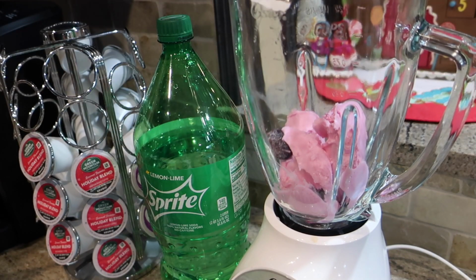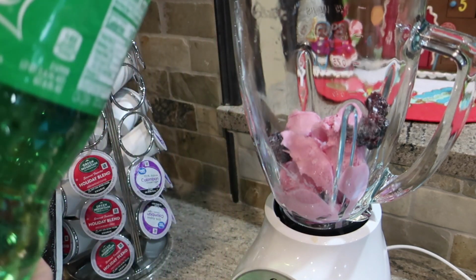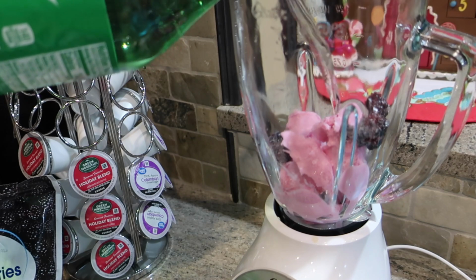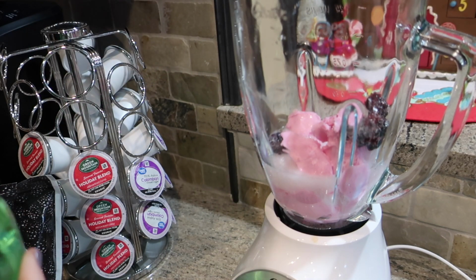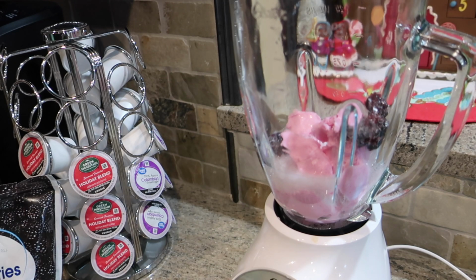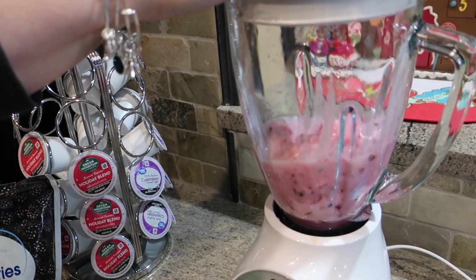You can add any type of frozen berry that you have on hand. Then I'm going to add some Sprite. You could also try White Claw or a champagne as well, just anything that's kind of fizzy. And you can see that that'll really fizz up with the sherbet. Then I'm just going to put the lid on my blender and mix this all together.